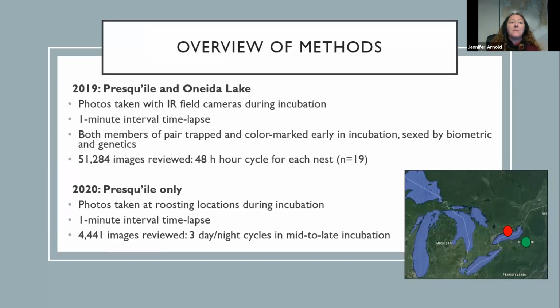So in terms of our methods, in 2019, we collected data at both Presqu'île and Oneida Lake. Photos were taken with infrared cameras, and we had 1-minute time-lapse intervals. And in this year, we trapped birds. Both members of the pairs were color marked. We had individually identified birds.